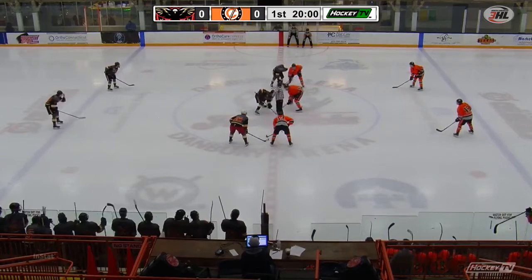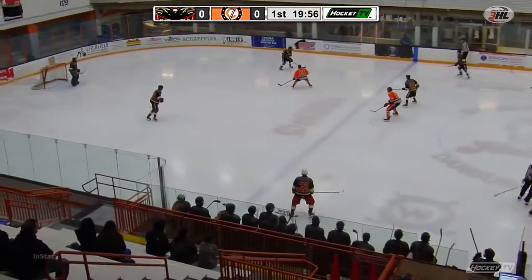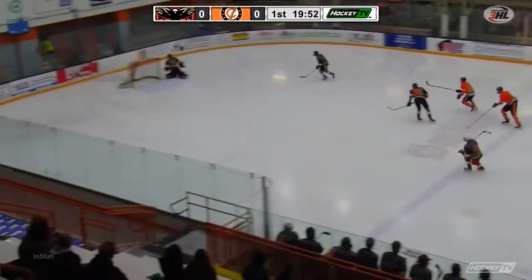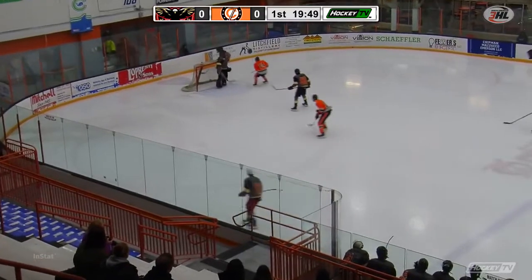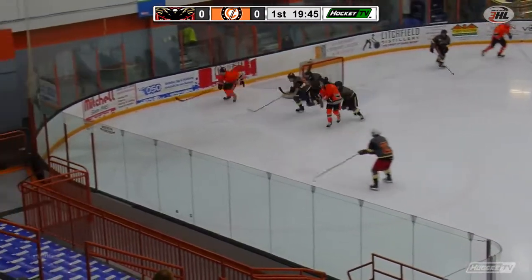At home, Elmira in their gray uniforms with the black, gold, and red trim with red numerals. They skate from left to right. The linesmen are Chris Van Heck and Peter Hejna. The referee, Brandon Benz. And we are underway as Colby Donovan behind the net forces a turnover.